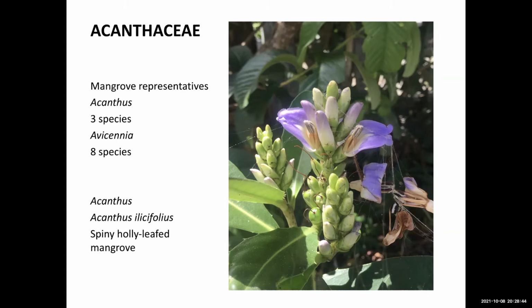But the interesting thing to me is that there are three species, and I have to say I've only seen one or, alternatively, I've seen all three and haven't noticed the differences. But Avicennia, with eight species, is also in the Acanthaceae, which is very unusual, I think.